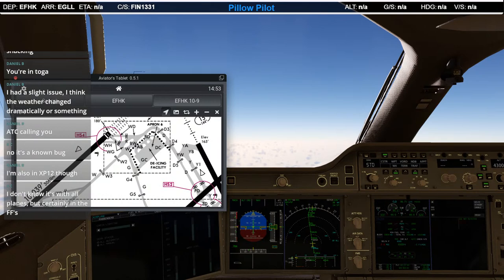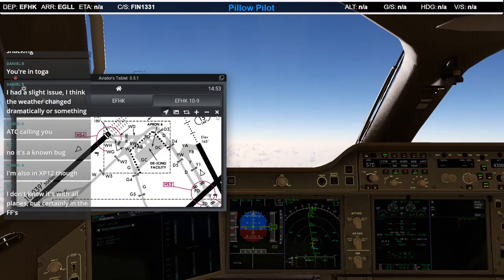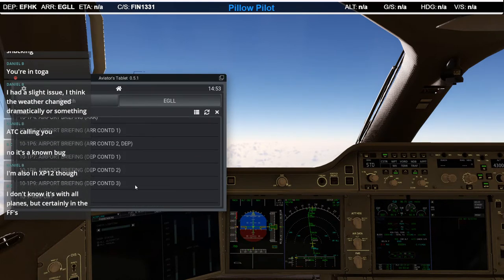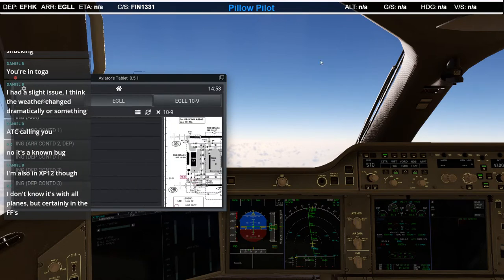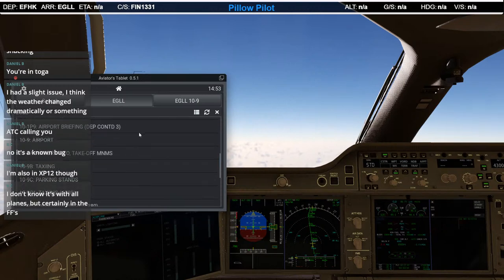Now what I'd like to do is, if we go on here. Cargo 551, did you copy the traffic information and the frequency? I don't know if it's with all planes, but certainly with FlightFactor. Ah, right, okay, so the FlightFactor has got a bug. Yeah. Well, okay. Interesting bug, do you know what I mean? It's not something that's ever occurred to me before. Because even X-Plane thinks 43,500. But that discrepancy could just be down to anything.